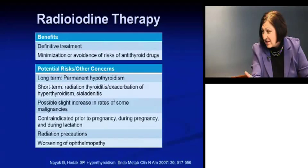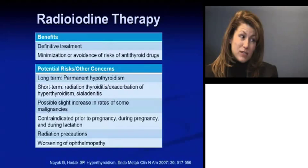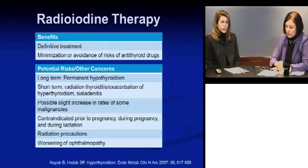You know, some of the recommendations vary, but certainly 6 months. Some institutions recommend a longer period of time. But 6 months is probably reasonable.